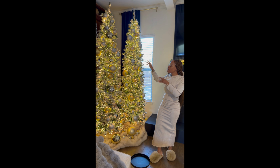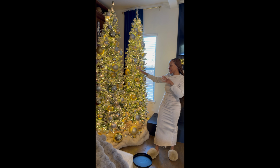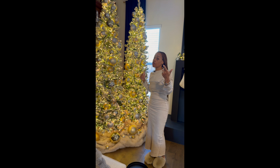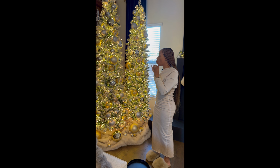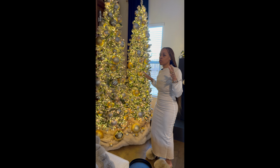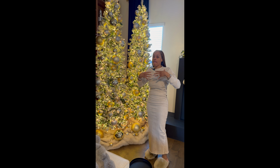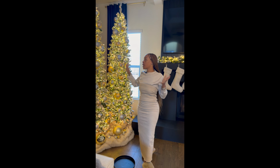And because of the colors that I chose, I did decide to add more lights to my tree. That is also a trend that I adopted because I feel like it gives it what it needs, but my trees are not being overpowered. When the lights are on, it's almost like the ornaments melt into the tree, and it gives me that magical feeling. I'm super duper in love with how that came out.